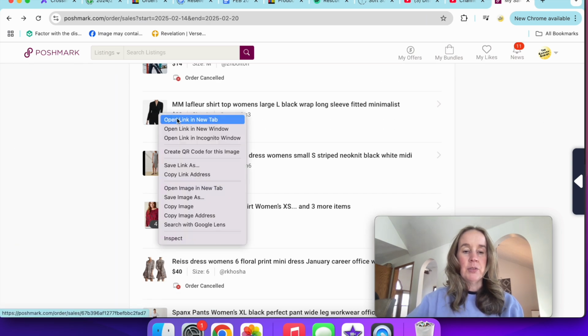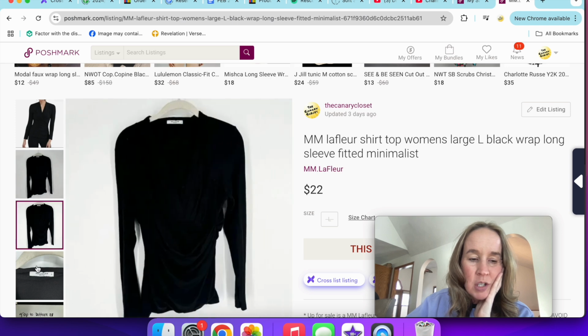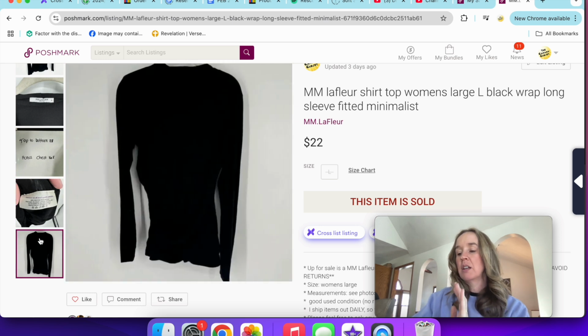Next up was this LaFleur top that sold for $22. I don't know what still does good from the brand, but my tops have not been doing great. Maybe just the blazers, but even then I have a blazer that's not doing great, but it's also in a size 0. So that could be why.